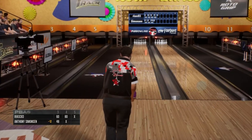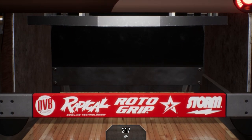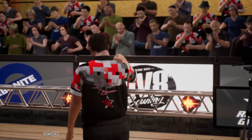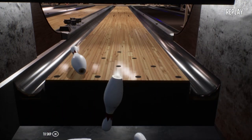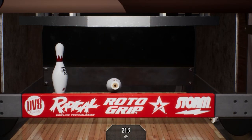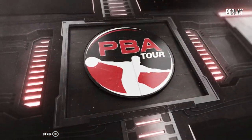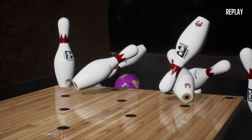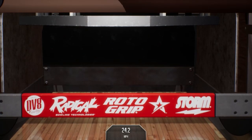Looking to get on a streak now, hunting two in a row. And there's the double. Looking to keep it going with the triple. Watch this. Cuts right through the heart. Does not go down. The seven is left standing. No problem on that one.